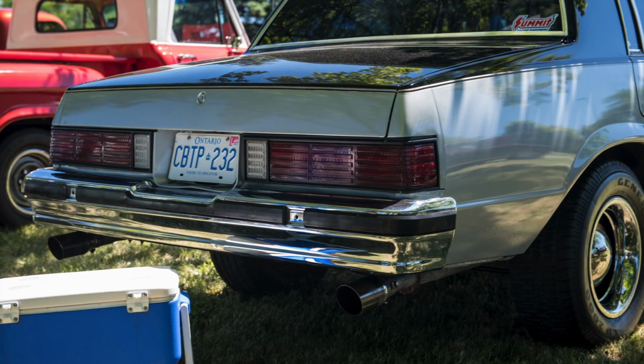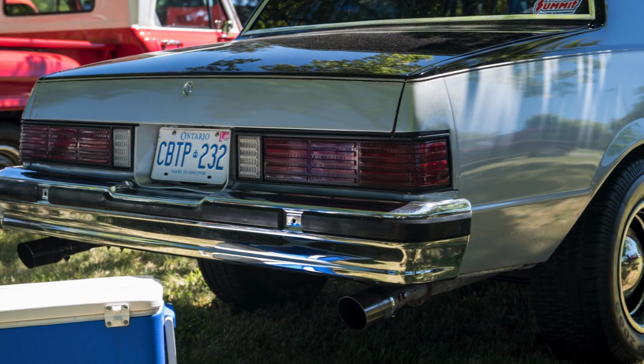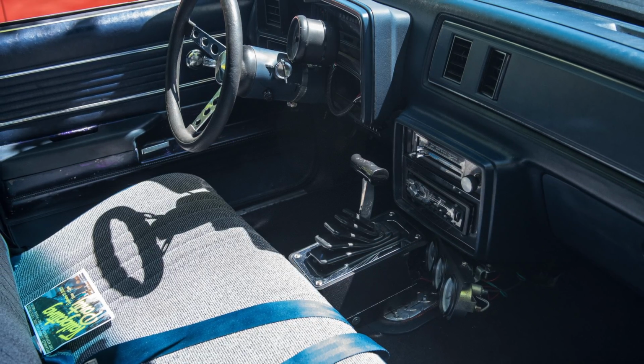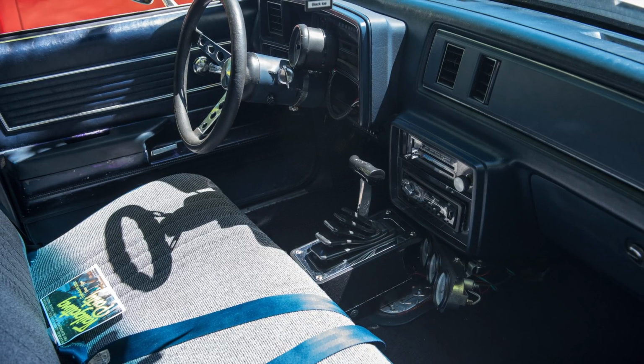If it's been kept in its original condition, one of the telltale signs that this is one of the Iraqi taxis is in the back rear fender. You will see where it says Malibu instead of Malibu Classic.